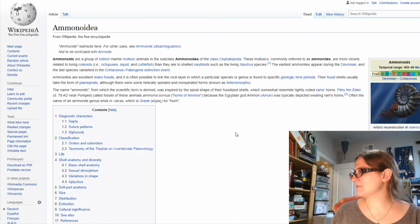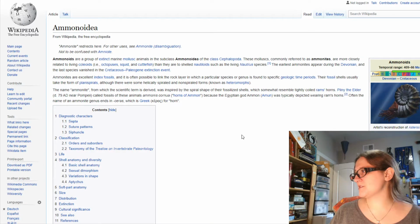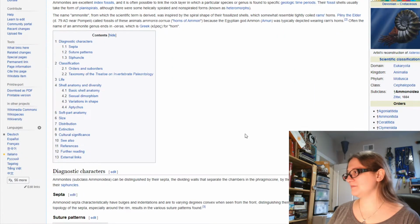Pretty darn common as fossils go. Does it say how long they existed for? They're closely related to living coleoids, such as octopus, squid, and cuttlefish. They're more closely related to those than nautiluses, which is pretty cool. The earliest ammonites appeared in the Devonian, and the last species vanished in the Cretaceous-Paleogene extinction event. Okay, so these guys went out with the dinosaurs. But they had a good run. That's a real long amount of time. So, good job, everybody.